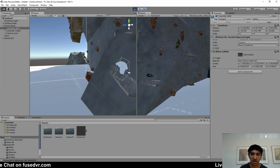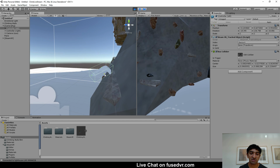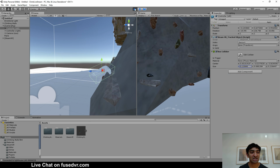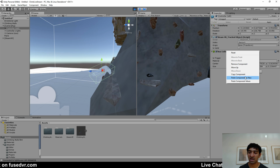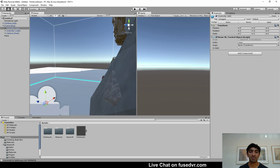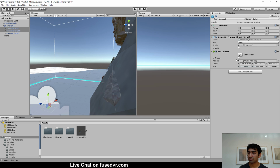So we just have a very simple bounding box for the collider. We can probably make it a little bit bigger, just so that we have a little leeway as far as not actually missing the rocks, because one of the things that I don't like is falling, so I'd rather stay on the rock as long as I can. And make sure to copy the box collider here, because as soon as we stop hitting play, we won't be able to see it anymore. And for the left and right controller, I'm just going to paste as new.